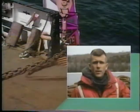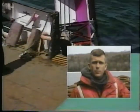The biggest thing that we worry about is where the load's going to go. That's very important, making sure there's nothing underneath it and everybody's out of the way. You just got to think ahead of what you're doing.